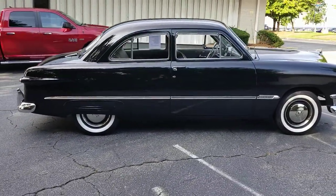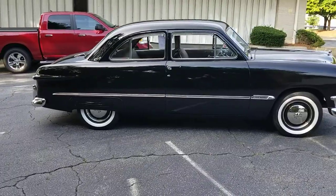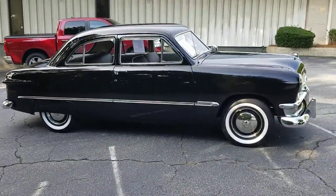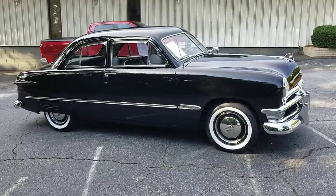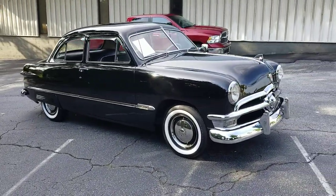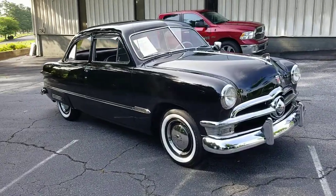It does have radial white wall tires on it. They're about a 2.25 inch white, I would say, all the way around. It does have 5 of those, with 1 in the trunk, and they are Firestone tires. So the car rides really nice. It drives exceptional. It really does.